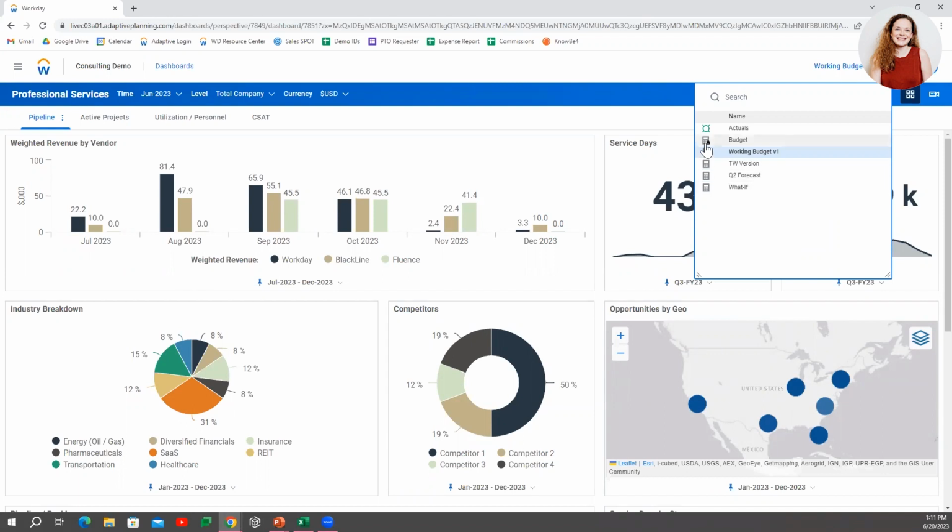You'll also notice there's a little lock icon on my budget version. That just means this is probably an approved budget that I don't want anyone to be able to come in and change, but I still want them to be able to view it, pull it into reports, or copy it into a 3+9 or something along those lines. So lots of flexibility in terms of versions as well.